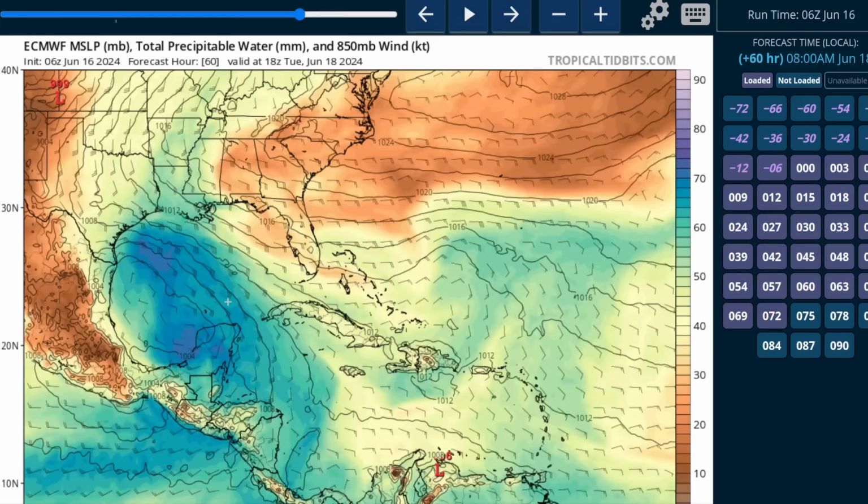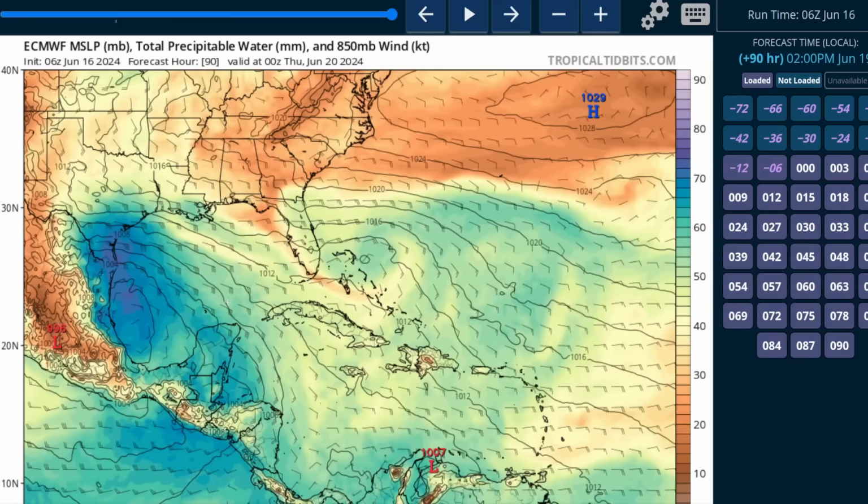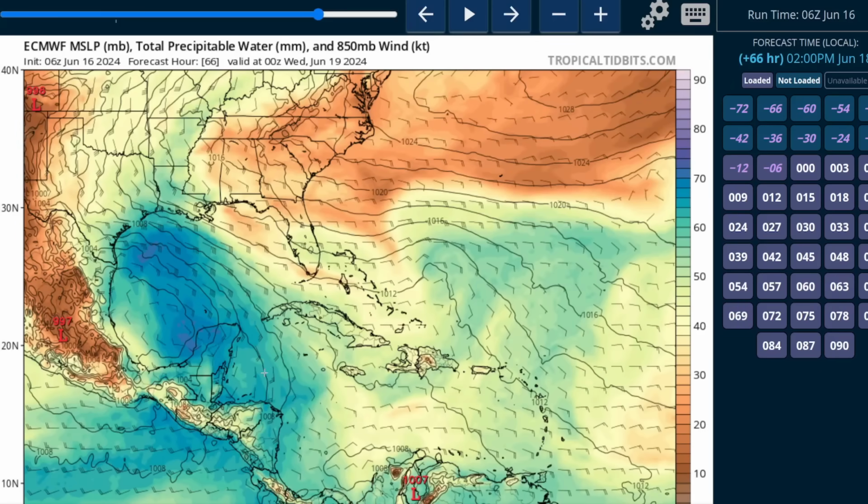It's really about how much time it gets over water, and the answer here is maybe maximum a couple of days. You'll see the whole thing continues to move northwest, and then eventually into the South Texas, northern Mexico area, and it never really tightens up on the European model. However, what it is bringing with it is a lot of deep tropical moisture getting funneled into the coastline from the southeast.